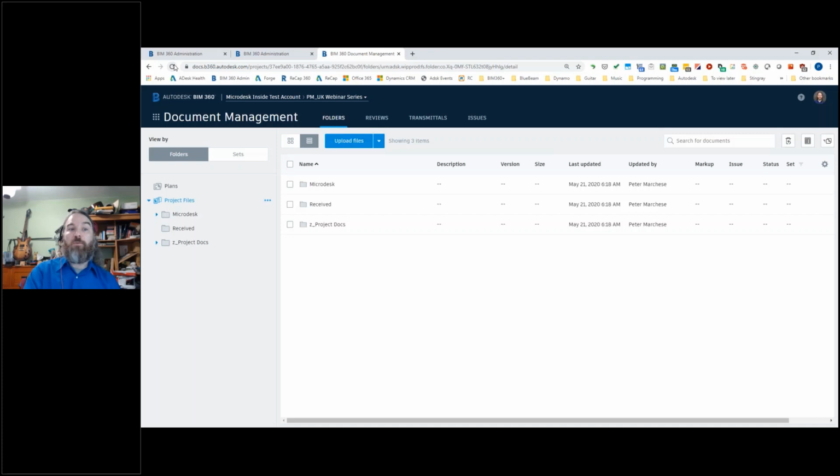So really easy way for me to start the thing off. I can either come in here and say I want to add subfolders, or I can just drag that into there, give it a few seconds, and my project is already taking form. It already looks a little bit like a project should.